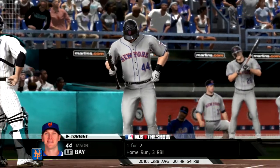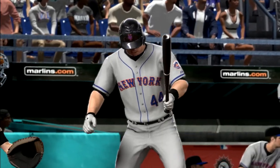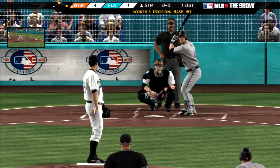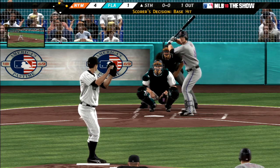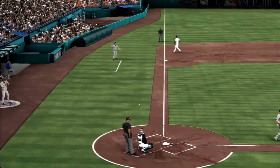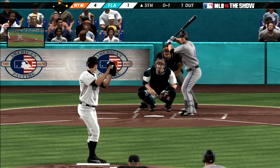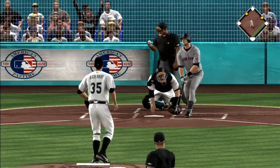Jason Bay will dig in. 1 for 2, including a home run thus far. First pitch coming. And this is bounced weakly down the line, a foul ball. And this ball will be chopped foul.